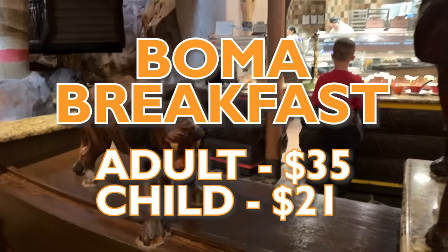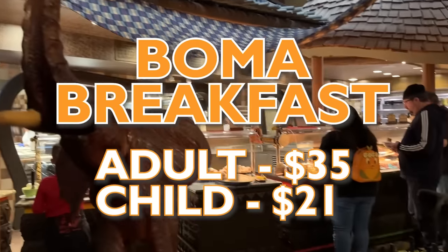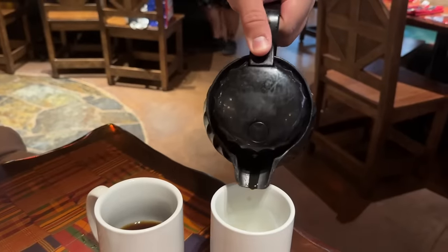For breakfast, Boma will run you $35 per adult and $21 per child, and that includes all you care to enjoy from the buffet, as well as unlimited non-specialty beverages.